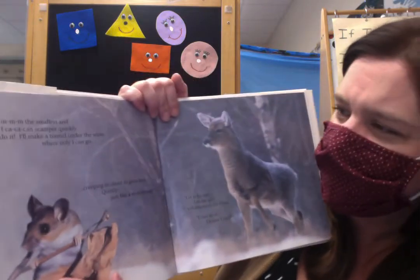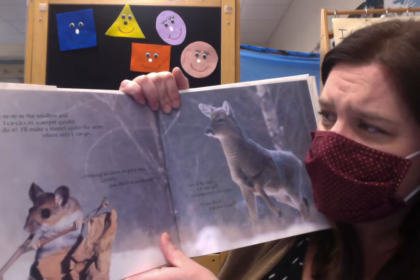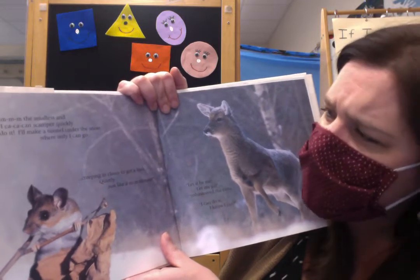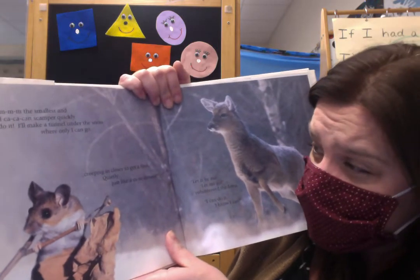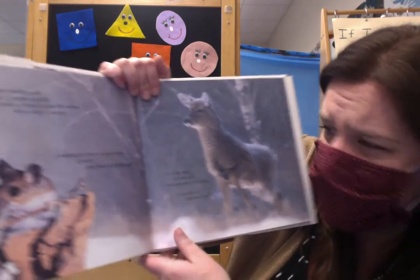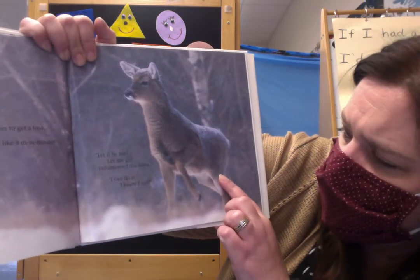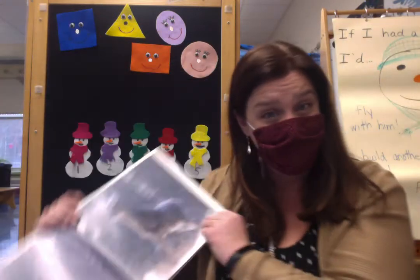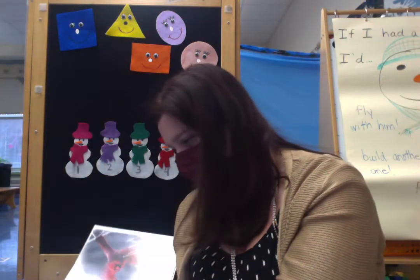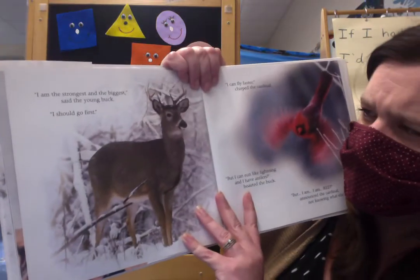What is that right there? "Little itty bitty mouse. I'm the smallest and I can scamper quickly. I'll do it. I'll make a tunnel under the snow where only I can go. Creeping closer to take a look quietly, just like a mouse." "Let it be me. Let me go," volunteered the fawn. "I can do it. I know I can." "I'm the strongest and the biggest," said the young buck.